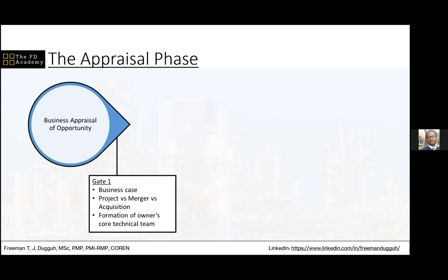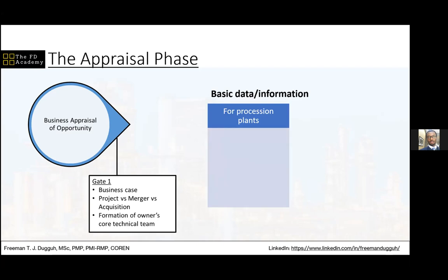Now, from an engineering perspective, not from a business perspective, this is the phase where basic data and information about the entire project is collected. You collect the data that will help you to make the decisions. So if you're talking about processing facilities like refineries or LNG plants, facilities that are refining a raw material into a finished product, then the engineers at this stage will be interested in the raw material composition, because the composition has a very significant impact on the kind of facilities that are going to be present in the plant, in the oil and gas plant, if it's a refinery or an LNG plant.